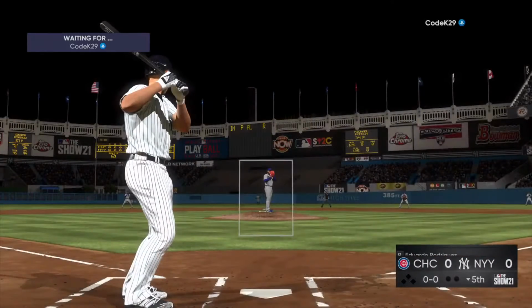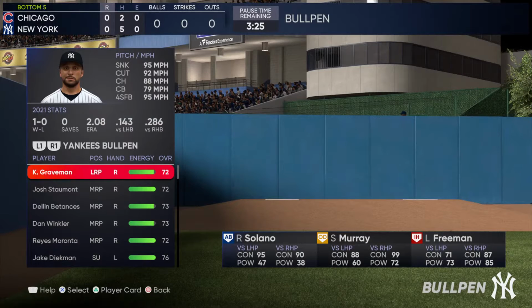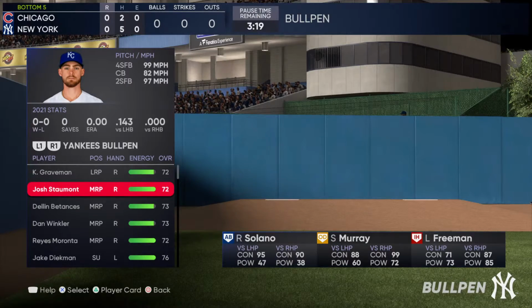So stepping in is Michael Kopech. He dropped a sacrifice bunt in his last plate appearance. No pitcher. And not easy to do in today's game. High velocity, exploding breaking stuff. He executed that sac bunt perfectly.